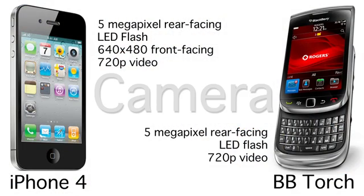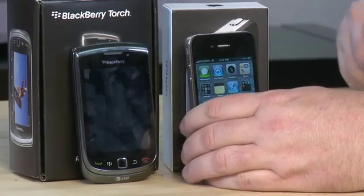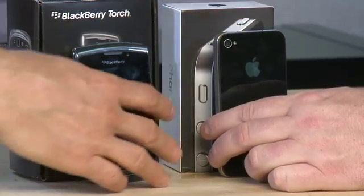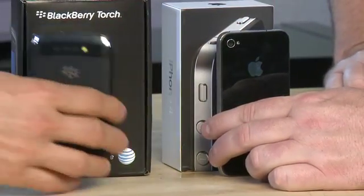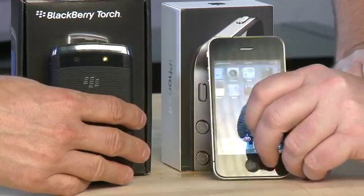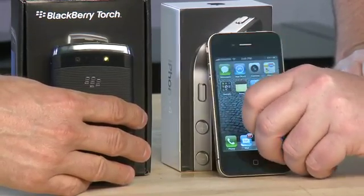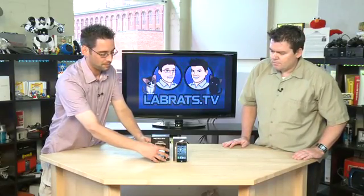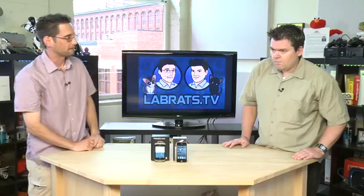What about cameras? 5 megapixel on both of them. There's a second camera on the iPhone 4 so that you can shoot towards yourself and use FaceTime. So it has a camera here. Yeah, and one on the back. And a camera here. Whereas on the BlackBerry, there's just a single one here. Now both of them have LED flashes on board so that you can light up what you've got going on. But as I said, only one camera on the BlackBerry.